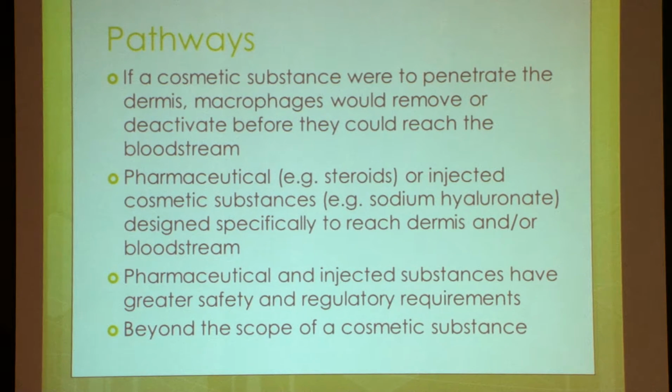Most importantly, even if a cosmetic substance does get to the dermis, you then have an immune response. Macrophages in your dermal layer will typically pick up foreign matter and remove it from your body. Pharmaceutical substances, injectable substances, these are obviously designed to get deeper into the bloodstream, but they're not cosmetics. I'm here today talking about nanomaterials in cosmetics, products that are applied topically to unbroken skin. We're not supposed to be advertising these products for injection. We're not supposed to be advertising these products to use on broken skin. So some of the concern comes from when materials are used in those cases, but that's not the normal or typical use for a cosmetic substance. That's not how they're supposed to be used.